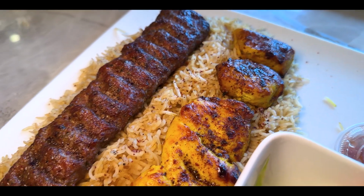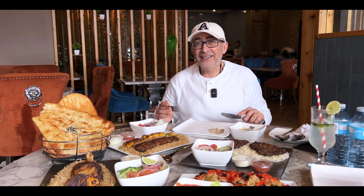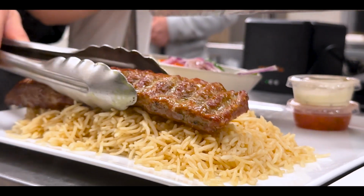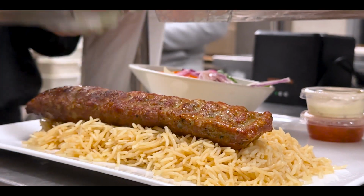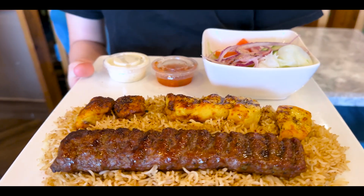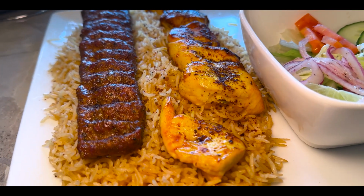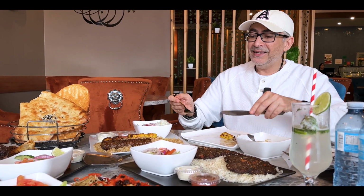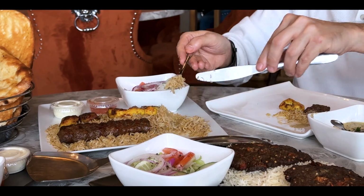Next, I'm going to be trying out the Vaziri Kabab platter over here. Last time when I was here, I had the Sultani Kebab. Today, trying out the Vaziri Kabab, which has got a really nicely done Beef Shami Kabab skewer and a chicken skewer, chicken breast skewer actually. So you're getting the best of two worlds when you order the Vaziri Kabab platter at Samir Kabab House. And let's take a little bit of rice as well.